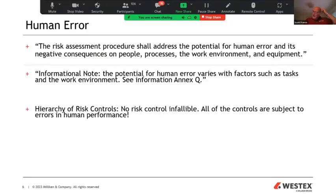Now, of course, the 2018 version also came out saying that you need to take a look at human error. The risk assessment procedure shall address the potential for human error and its negative consequences on people, processes, the work environment, and equipment. And then they had an informational note, and it called out informational Annex Q, which is called, of course, human performance and electrical safety. Excellent stuff. Obviously it's still in the latest version here, 2024.